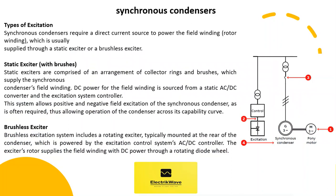Types of excitation include brush and brushless exciter systems. Synchronous condensers require a direct current source to power the field winding, the rotor winding, which is usually supplied through a static exciter or a brushless exciter. Static exciters are comprised of an arrangement of collector rings and brushes, which supply the synchronous condenser's field winding. DC power for the field winding is sourced from a static AC and DC converter and the excitation system controller. This system allows positive and negative field excitation of the synchronous condenser, as is often required, thus allowing operation of the condenser across its capability curve.